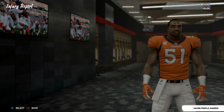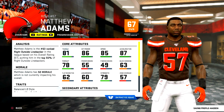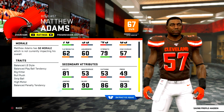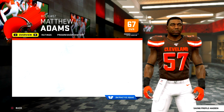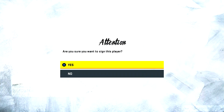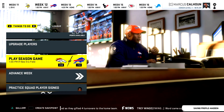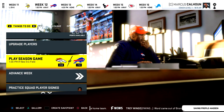But we lost Todd Davis in this game. He suffered an elbow injury, and I'm going to place him on injured reserve, and we're going to sign another practice squad player, this time from the Browns. Matthew Adams has some range and some run-stopping skills, so I think he replaces Davis quite well on the roster.